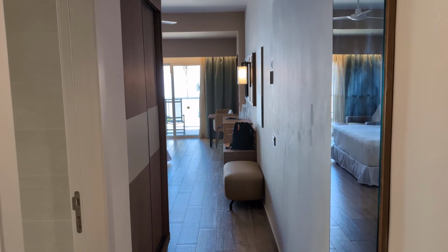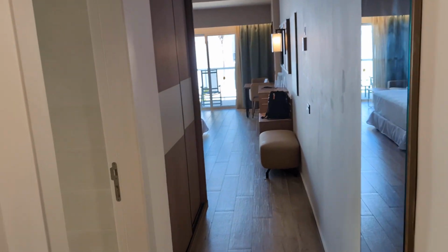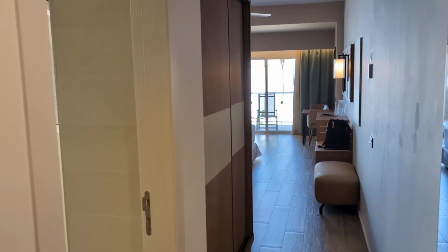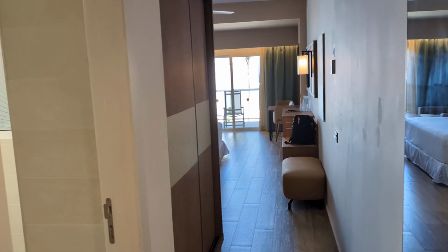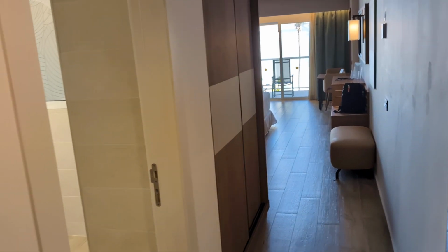This is the junior superior room of the Riu Palace Bavaro in Punta Cana. This has been renovated for 2024 and will also be my home for the next week. So I'll get the room tour started.